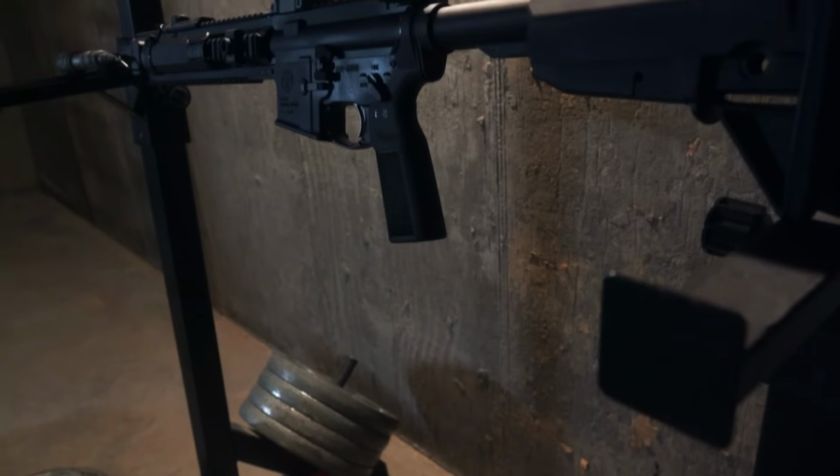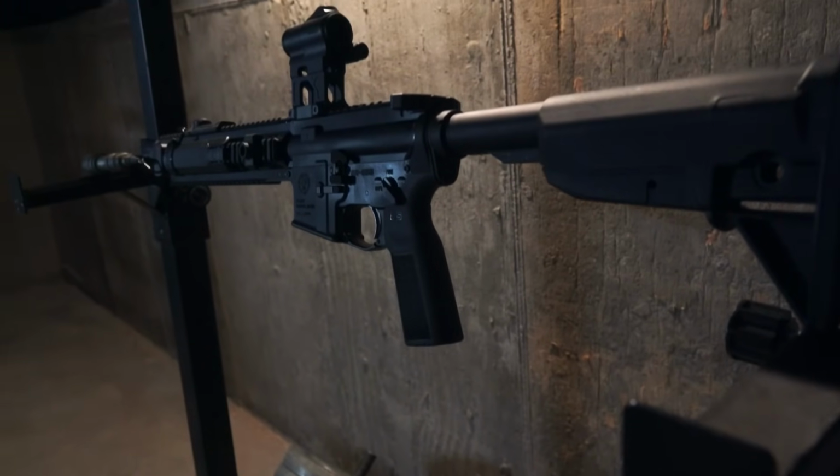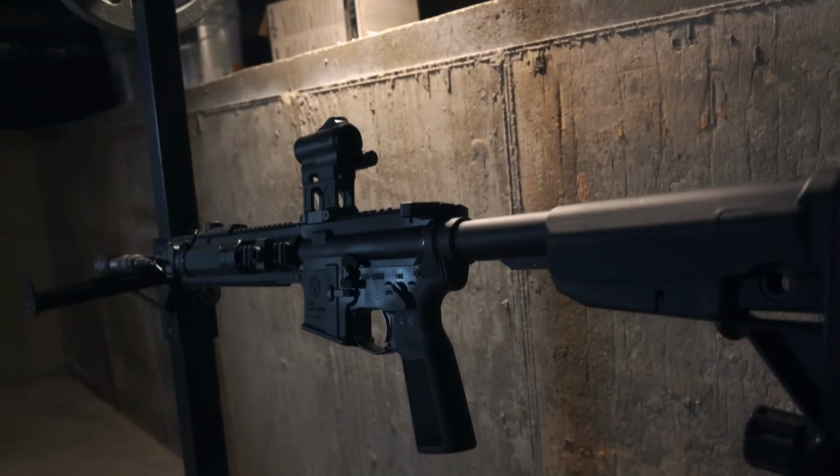So now the SR-556 is relegated to a neat little piece of history that you can find on the secondhand market for well underneath its original MSRP. If only the same could be said about the ACR.